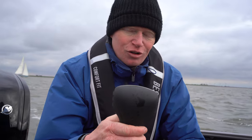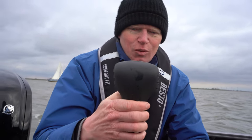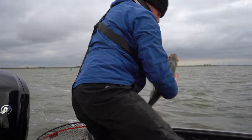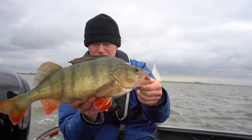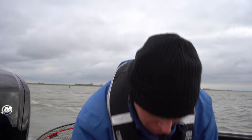Just caught another really big perch, 53.5 centimeters. So quite interesting to see how much he weighs. Scale is on zero, so we'll grab the fish from the net, show it to you guys. Let's see how heavy he is. Look at this beautiful perch, 53.5 centimeters. Quickly gonna weigh her.